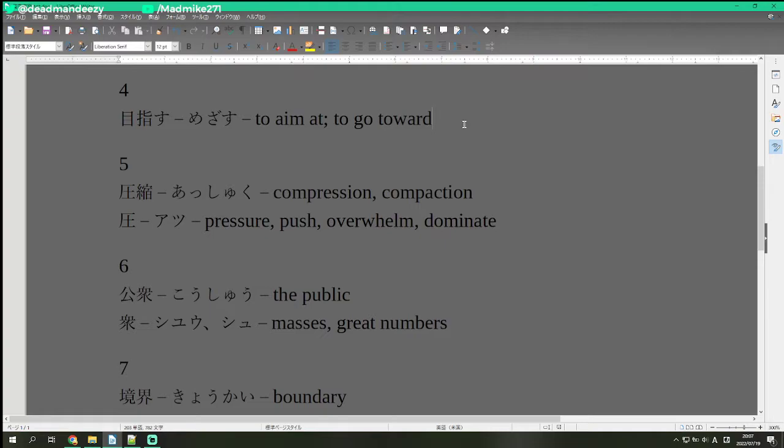Next is asshuku. Shuku on the right side means to shrink or grow smaller, and atsu on the left side is our new kanji for pressure, push, overwhelm, or dominate. Radicals in this kanji are the soil or earth and a cliff. But I like to think of it as a kind of box pressing in on the earth and compressing it. So atsu is pressure, push, overwhelm, or dominate.